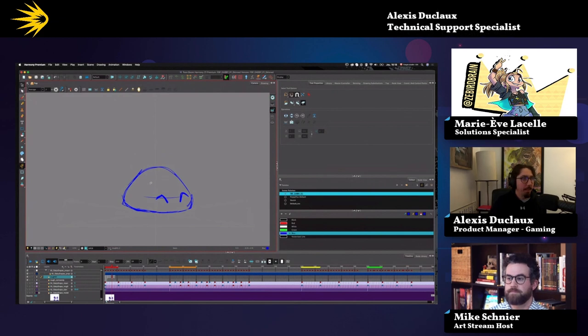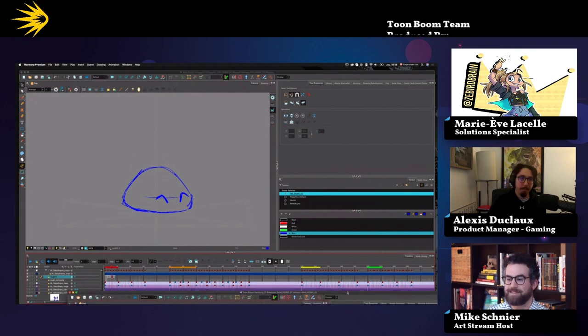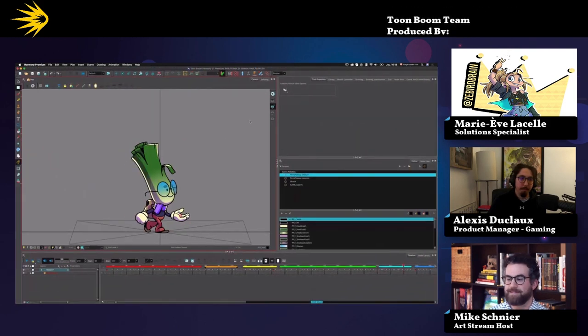So for Gabby, there was no difference. Hand-drawn animation is hand-drawn animation in that way. But for this guy, the leak that I did not animate, I do know that there are some things to be careful about, because there's more difference in cutout animation than in hand-drawn for these two characters.